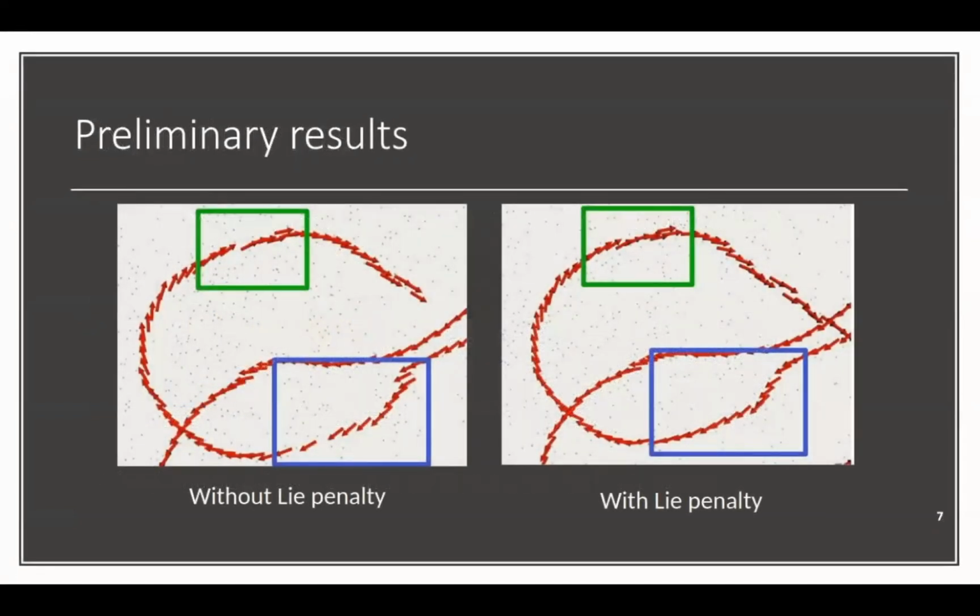These two pictures present a part of our preliminary results done with the Warthog experiments. On the trajectory computed without the penalty on the left picture, two breaking points can be seen, meaning that the ICP converges to a wrong solution. With the Lie penalty used on the right picture, these breaking points are avoided. In this case, our penalty term pushes the ICP to converge quicker to the right solution while avoiding local minima.